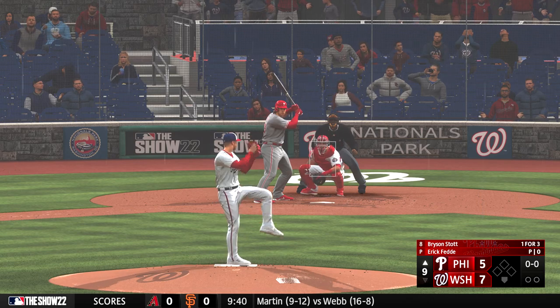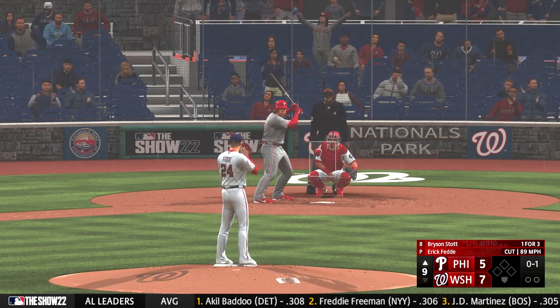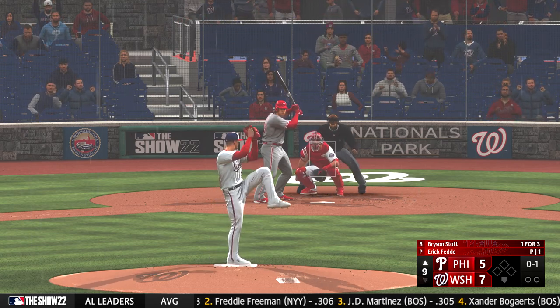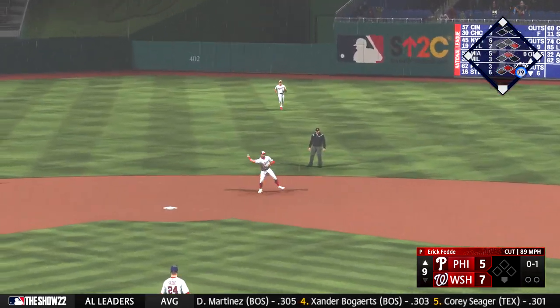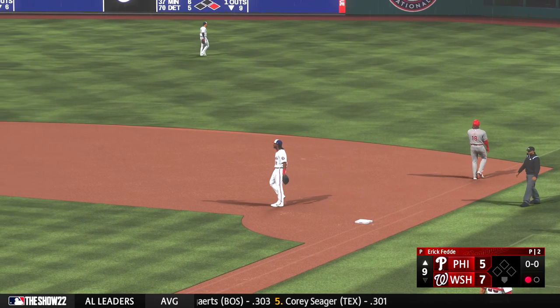The wind of the pitch. There's the strike. He's really working that inside corner with the cutter. I tell you what, I hated that pitch. So tough to get the barrel to and to keep it fair. Hernandez. The throw to first. Now one gone in the ninth.